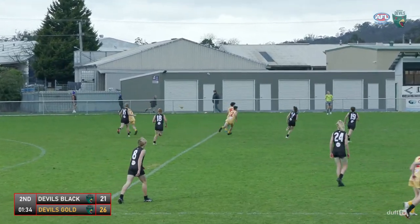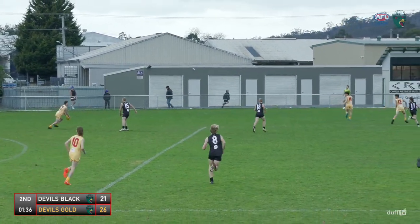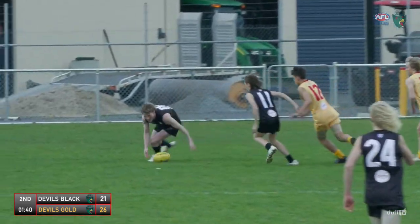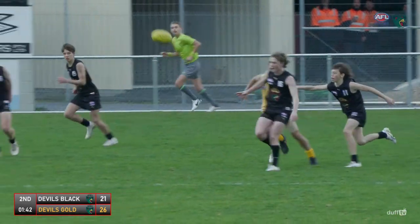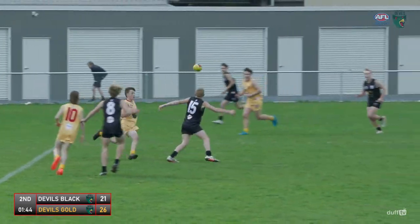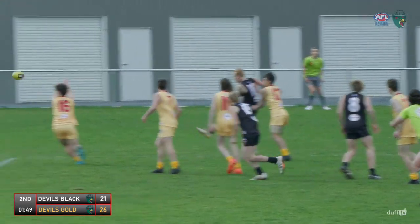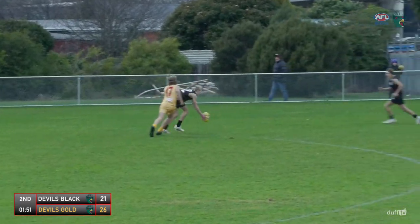Looks to move the footy off the line, which is, again, a really productive way to move the ball. Just keep shifting it off the line rather than down the line. Good pace there from Dawkins, who moved the ball forward. Bit of a scrappy old kick. Good tackle there. Ball in dispute.